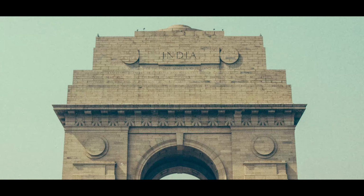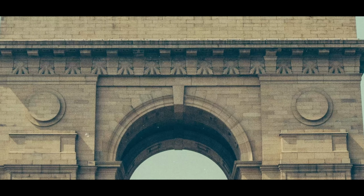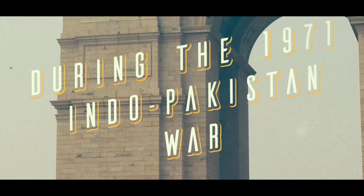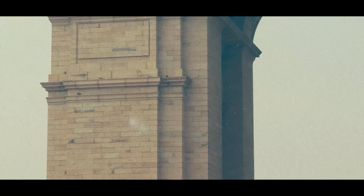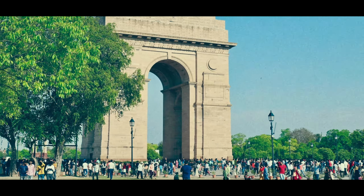Another memorial called the Amar Jawan Jyoti, previously located at the base of the India Gate, is a perpetual flame that burns in the memory of the soldiers who laid down their lives during the 1971 Indo-Pakistan War. It has been merged with a newer flame at the recently constructed National War Memorial located right in front of the India Gate.